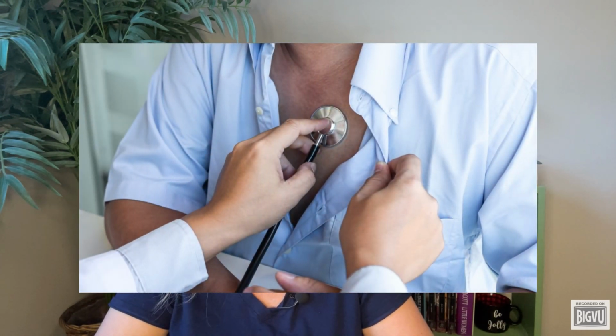Fainting or lightheadedness. You may feel dizzy or even lose consciousness during physical activity. Heart murmur. This is the abnormal heart sound that's heard through the stethoscope. Heart palpitations. You may feel sensations of a rapid, fluttering heartbeat.